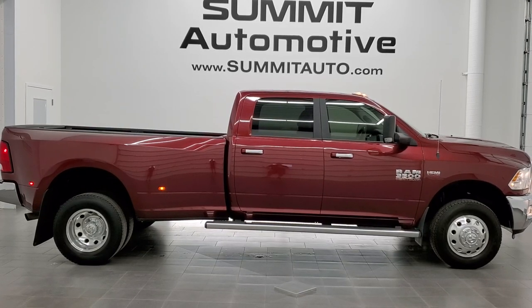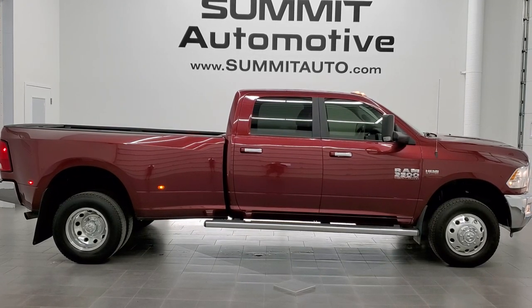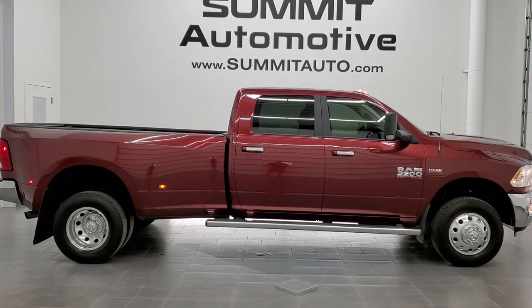And we're super excited to help you with this ultra clean 2017 Ram 3500 Crew Cab Long Box Dual Rear Wheel Big Horn Hemi in Delmonico Red Pearlcoat.